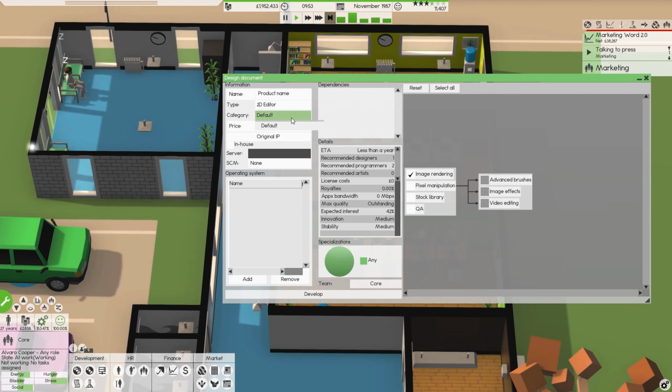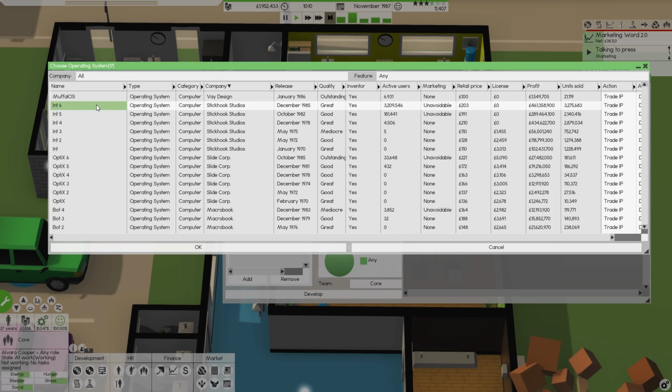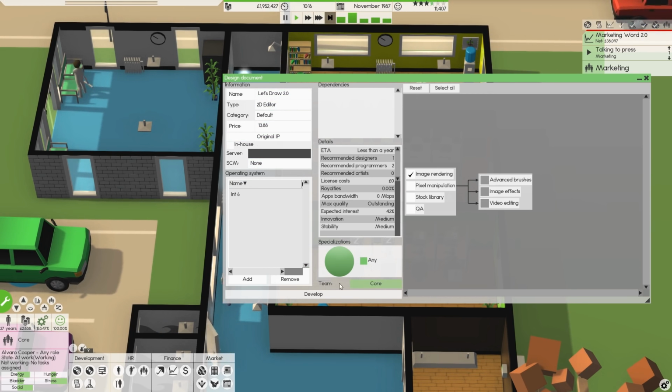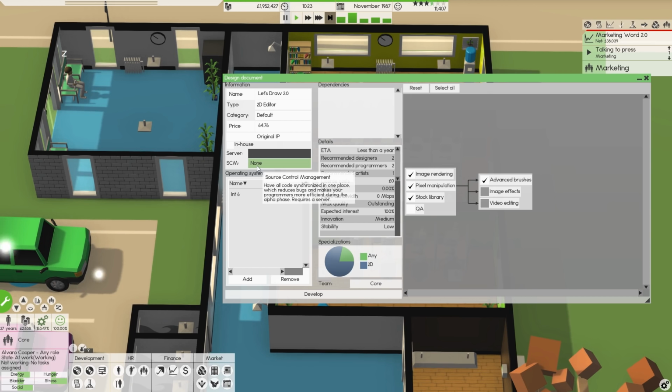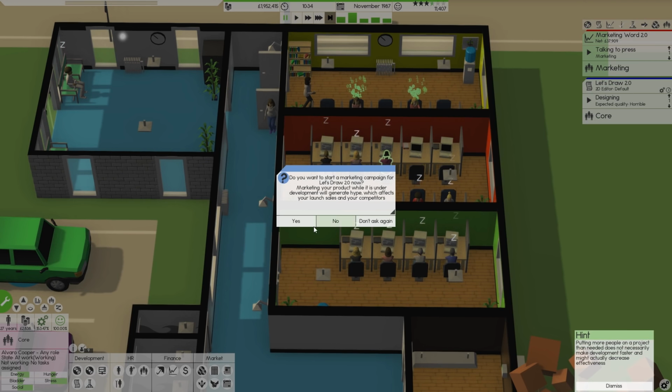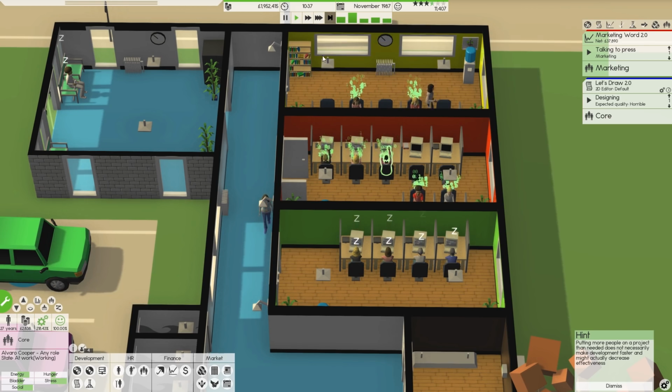So 2D editor, categories, default. So, as soon as I haven't thought of any other wonderful names, you're going to be 2.0 as well. Original operating system. We need to add one, which is this one, isn't it? Yeah. So we're going to have to pay the license to use theirs. Dependencies, core. So we can do all of these things. So you are a sequel to this. Core team is going to work on it. Yep, let's go for it. Do you want to start? No. Not just yet.